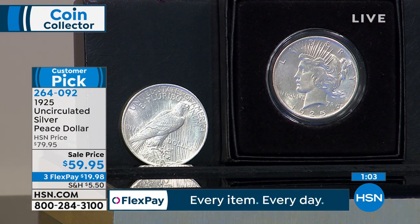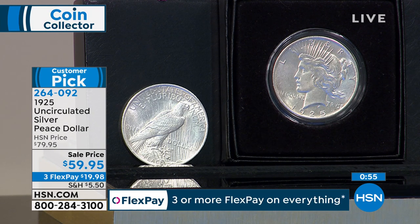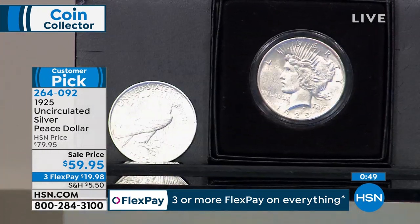So to be able to get this coin in a nice uncirculated condition for the same price as the 24, the 23, even the 22 is virtually unheard of. I don't have nearly as many of these, but it still is part and parcel of the set.